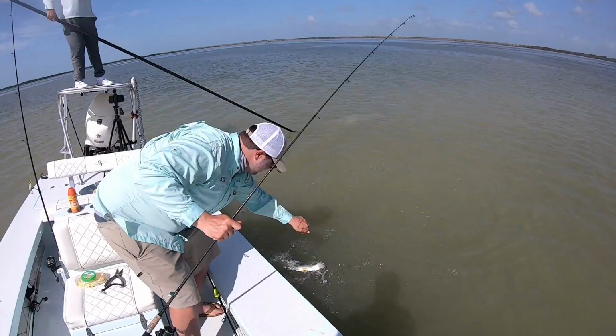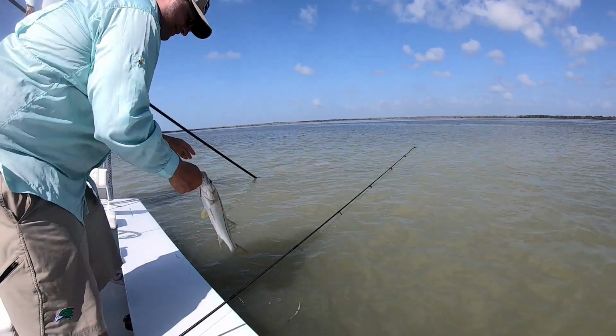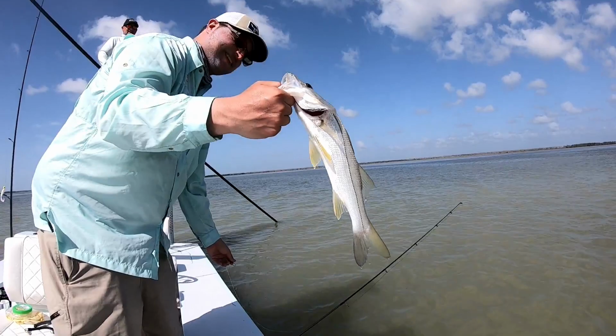Nice fish, healthy. Wow. Oh, that's perfect for me. You can get it right in the corner of the mouth. Yeah, perfect. Give me a little striper room. Nice, beautiful fish. You just flip that. Like, you just flip your rod.